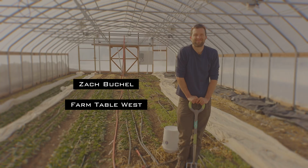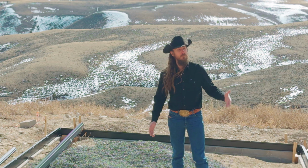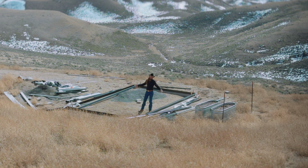doing it in a unique and innovative way that I knew not only we could use on this farm to be able to grow food for our family, but that would help the rest of the country, the rest of the world. Well, I thought that information might be useful to you guys, so that's why you're out here with me. Let me go show you what Zach said.